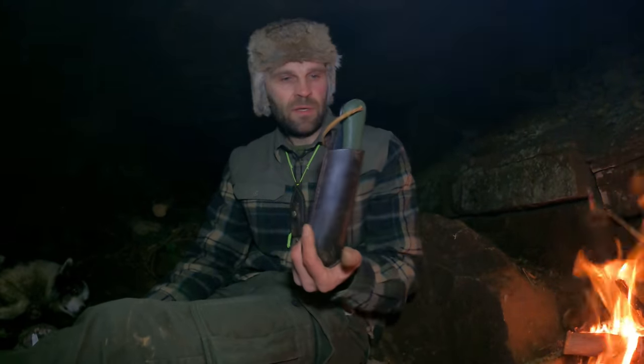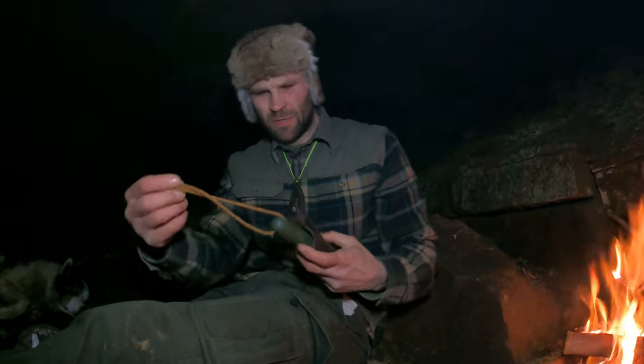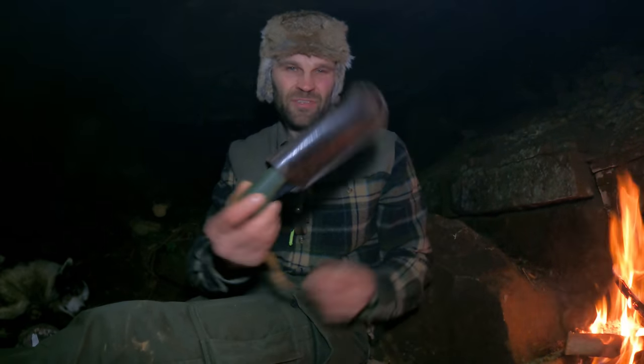That saw though, it only does limited work. You need a bigger one, one of those big silky saws or something. They always come in a lot handier, especially when you're gathering wood for a fire, because then you can chop and process quite a lot of timber quite quickly, whereas that's just a bit too small.